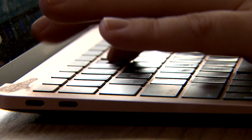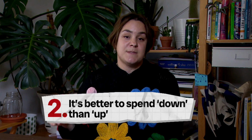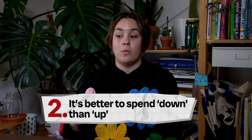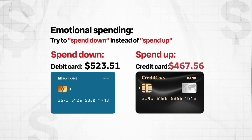So the best way to reduce overspending on the emotional spending is to separate that spending into a different account. When it comes to emotional spending, ensuring that you have an account where you can spend downward rather than upward is really important to help you to be aware of how much you have and how much you've spent. So for example, a debit card or a prepaid credit card product that maybe alerts you when you spend, versus something like a credit card where you can spend upward and lose track.